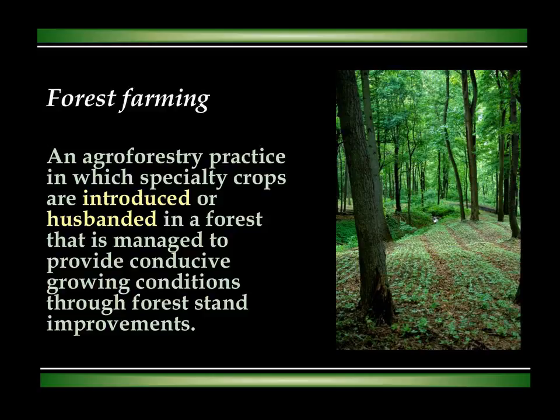Within the United States, we do have a USDA National Agroforestry Center. If you Google that, if you're not familiar with it, you'll find that it's a great resource. A lot of people don't realize that the USDA does have a hand in promoting agroforestry here in the United States, so you definitely want to connect with them and that effort. They recognize 5 different practices within the agroforestry scheme in the United States, and the one we're going to focus on today is known as forest farming.